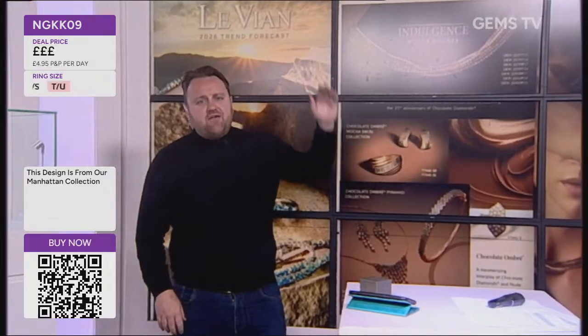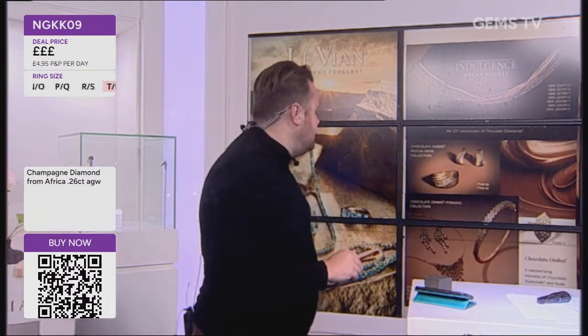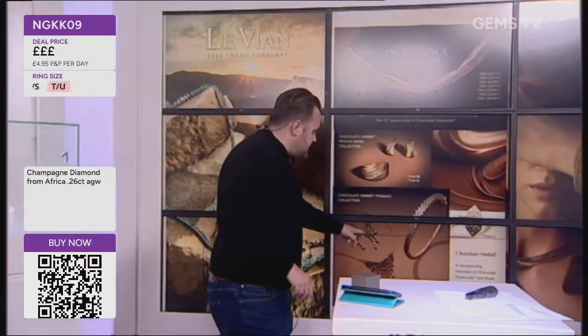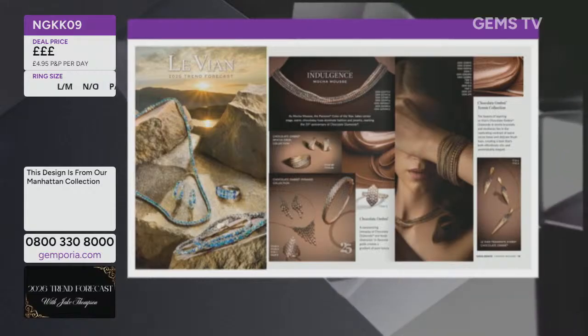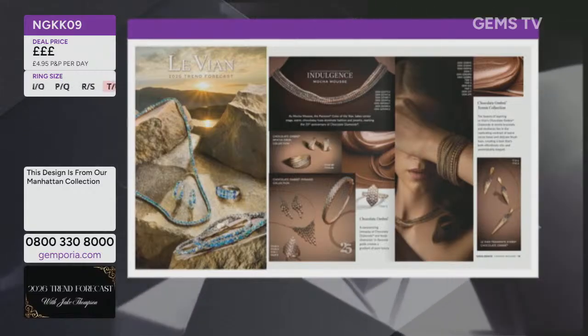Even the king of champagne diamonds, even the king of coloured diamonds, and I love the Levian brand, and that's what they are, even they are running out in a post-Argyle world of fancy brown diamonds. Because these have become, and I quote, these highlights of colour right here have become 1 million times rarer than the whites.